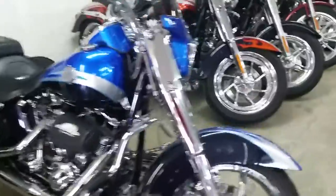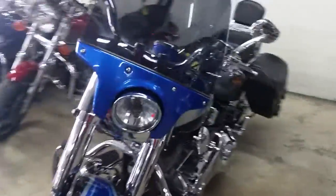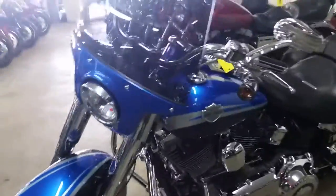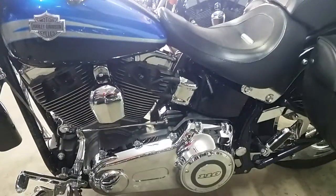Give us a call, ask us about the leasing program that we also have in place. This CVO is going to turn heads. At Approval Power Sports, we got guaranteed financing on every Harley Davidson we have in stock.